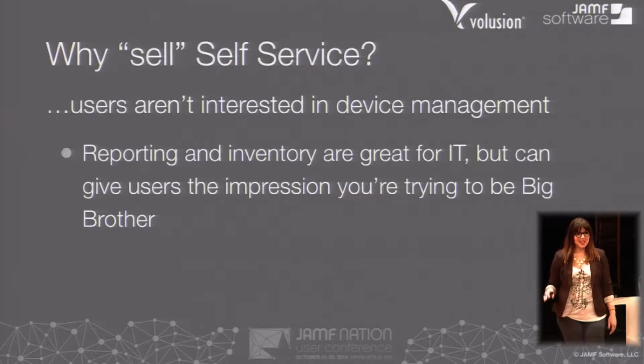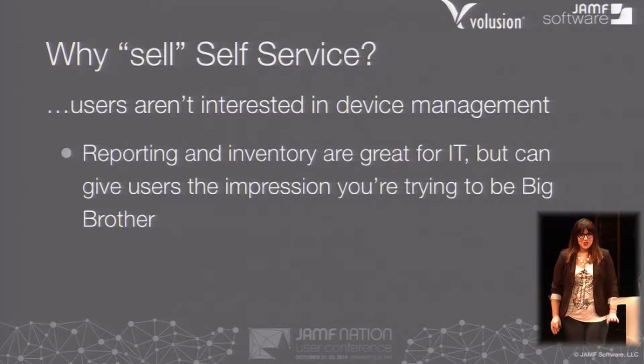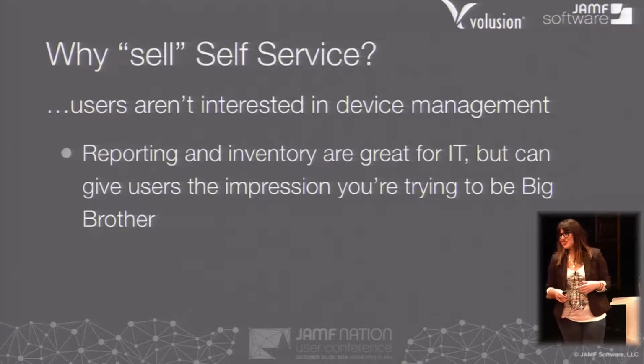We didn't have any oversight. We couldn't see what they were installing on the machines. So for us, Casper was, oh my gosh, we can finally have reporting and inventory on our Macs. Thank goodness. Chances are your users aren't really all that eager for you to spy on their computers, right?